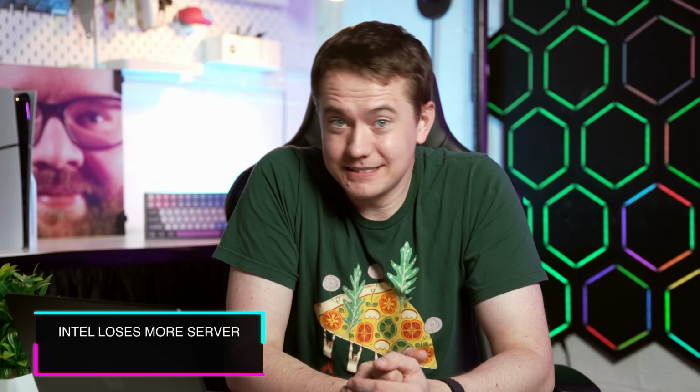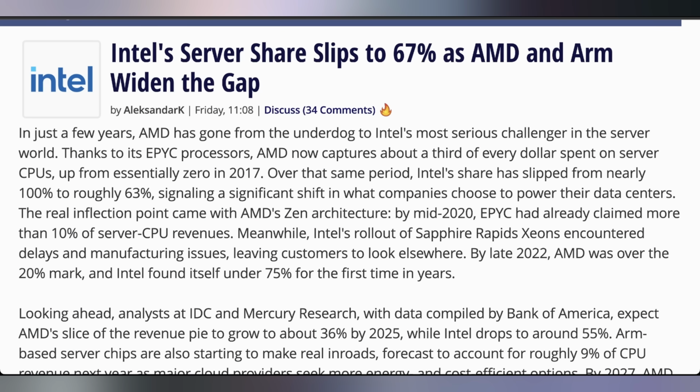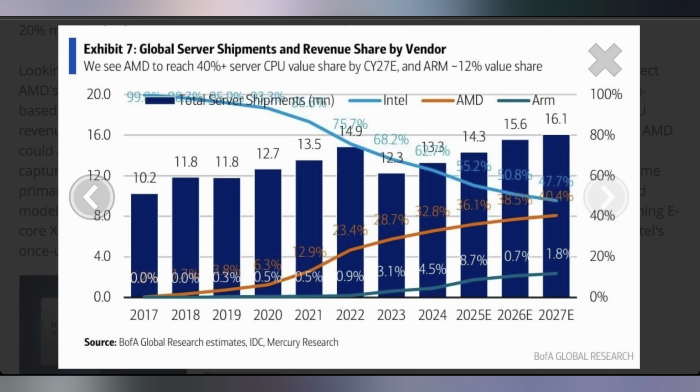But keeping on the Intel side of things, how we've seen them go in the server industry over the last few years has been bad. You might not remember this, but a decade ago, Intel had roughly 100% of the server market, upwards of 90%, getting very close to pure domination. And then AMD came out with their Zen processors, coming out with EPYC, and now the numbers are coming in that Intel is continuing to decline, getting down to as low as 67% currently when it comes to their server market share. AMD just continues to increase up to 36% by the end of 2025 is expected, 38.5% by the end of 2026, and then 40% by the end of 2027, according to global research from Bank of America. And in that 2027 estimation, they're looking at Intel declining below 50% for the first time in who knows when.